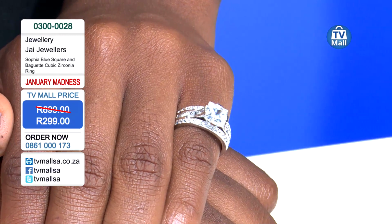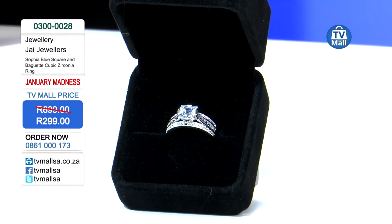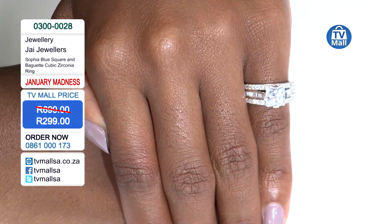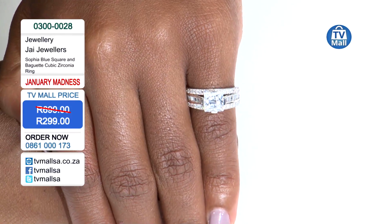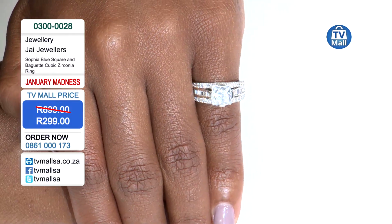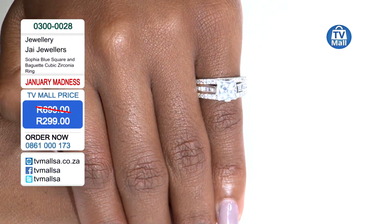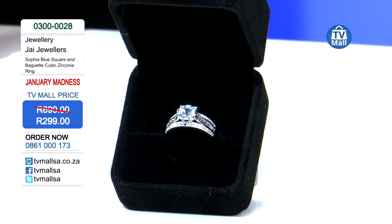It really is beautiful. And this ring features a 6.50 millimeter square cut blue cubic zirconia gemstone center stone with a 2.5 millimeter baguette cut cubic zirconia gemstone and a 1.5 millimeter round cut cubic zirconia gemstone, all set in rhodium coated sterling silver. So when you look at this ring, you can just see the perfect color combination, but also each and every gemstone really complementing each other.